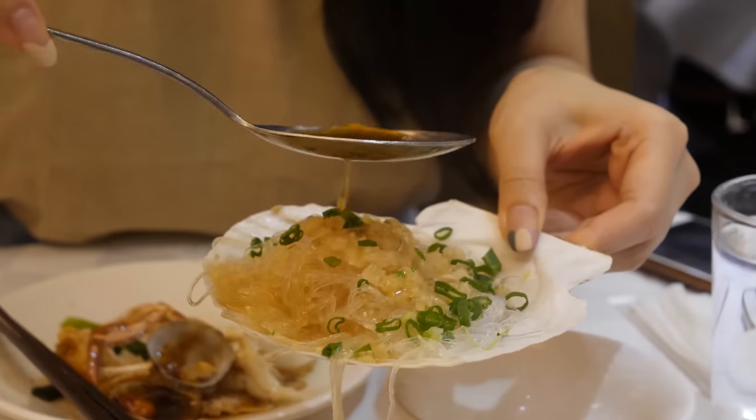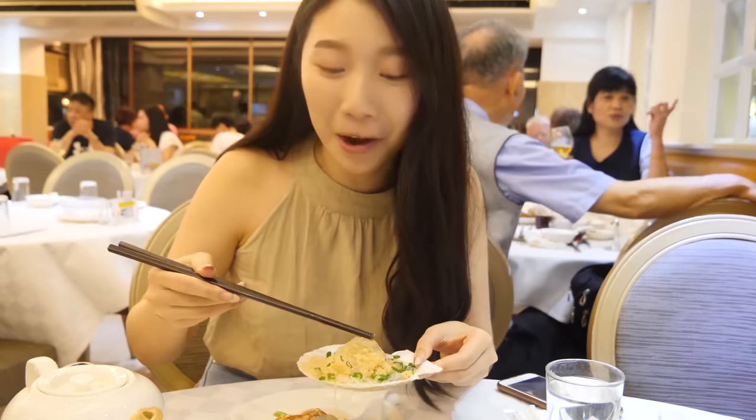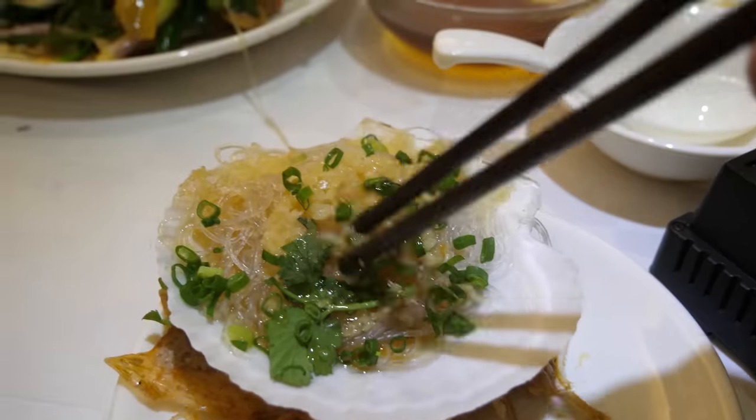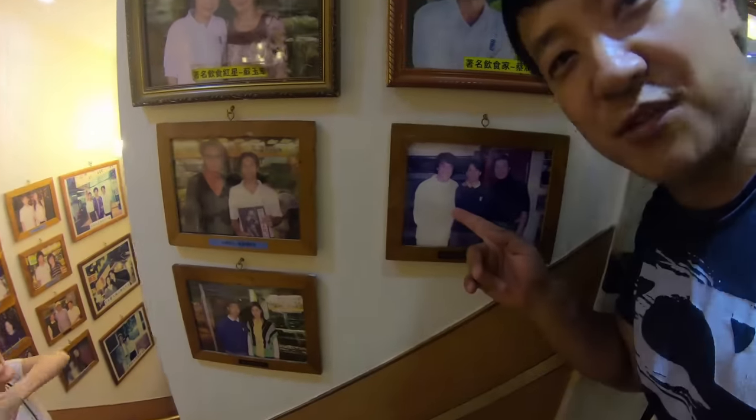Extra juice on the scallops and bourbon chili noodles. Garlicky. I'm gonna get more of that sauce. This is all roasted garlic. Garlic is good. That is a tender scallop. Oh, that's a really tender scallop. It's good clams, it's a little sandy. Salad is really tender.